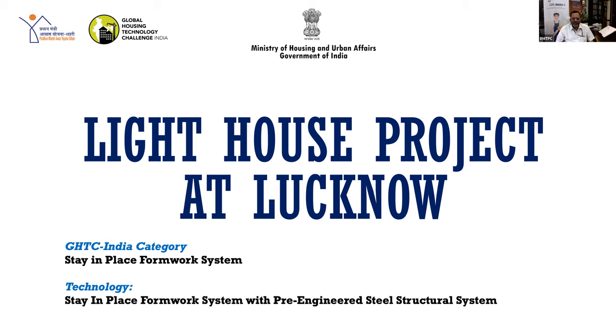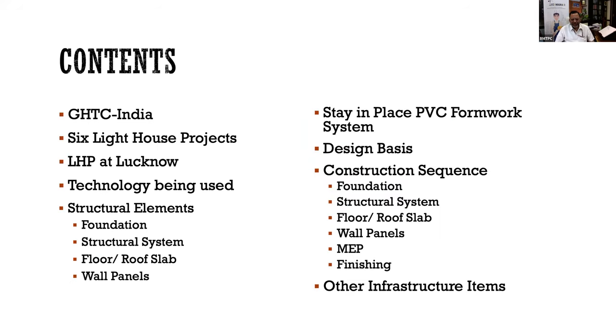I'm going to educate you all through this presentation about the field level implementation of the innovative construction system being used in this LHP, including design bases, materials, manufacturing, structural drawings, detailing, and actual site photographs explaining the different construction stages. The outline of my presentation is as follows. Starting from the Global Housing Technology Challenge and Lighthouse Projects, the technology in terms of various structural elements, namely foundation system, structural system, floor, roof slab, and wall panels, will be discussed, followed by construction activities at site.